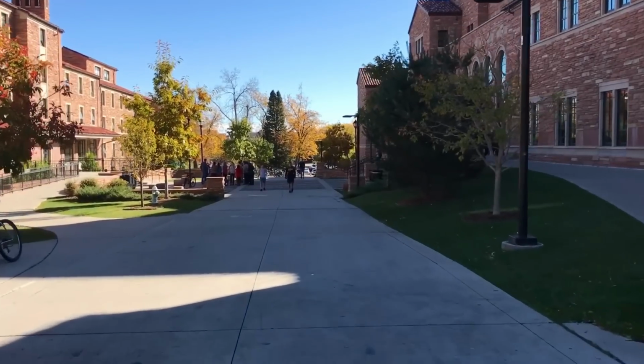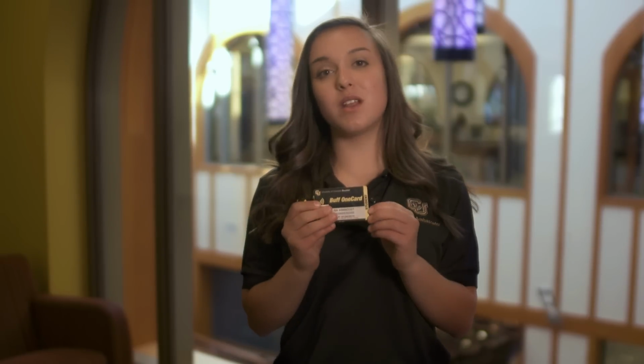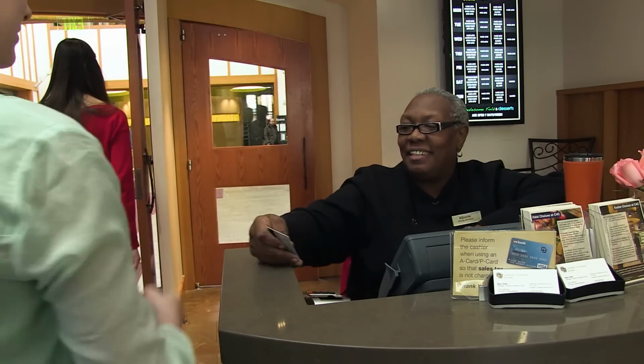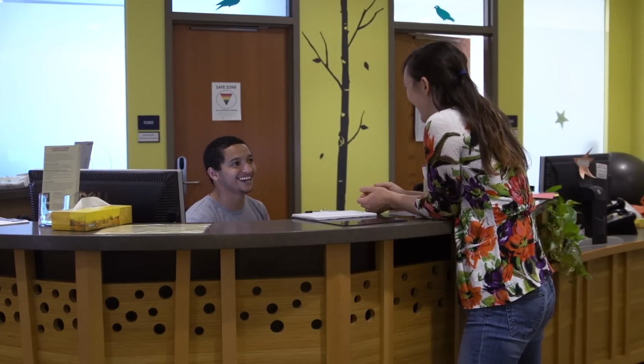In addition to the dining hall in the C4C, it's also home to quite a few important offices. We've got the Study Abroad office, the Buff One card office. When you get to CU, you will get a Buff One card, just like this one. It gets you into everything, into the dining halls, into your residence halls. We also have the Career Services office.